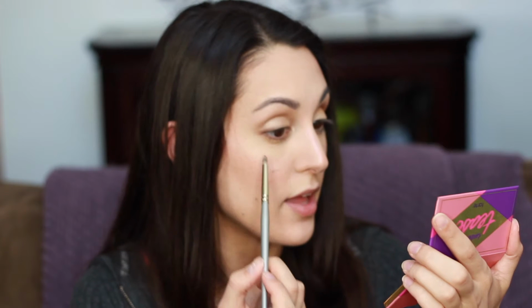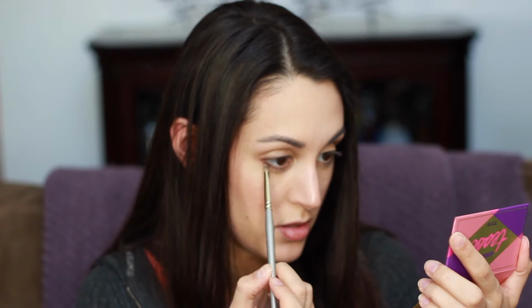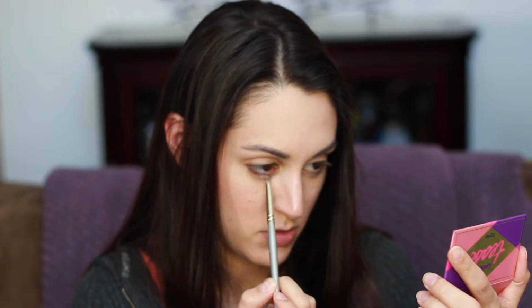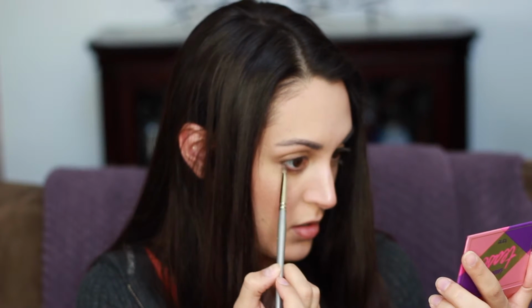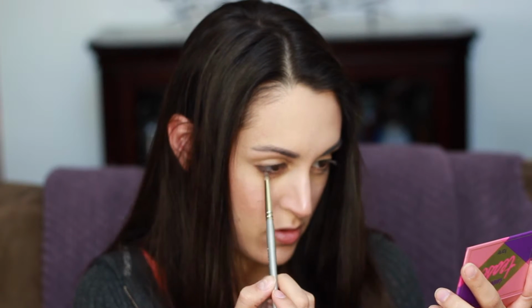Alright, and then I'm going to go in and take this underneath the lower lashes as well. Tiny strokes, and I'm just going to do this really softly. And that creates a very subtle, almost smoky eye effect, but it's still something that's appropriate to wear for the daytime. So that's all I'm going to do for the eyeshadow. Now I'm just going to go in and curl my lashes, and I'm going to apply some mascara.